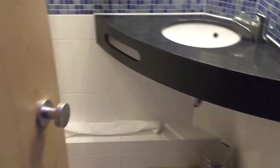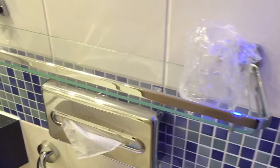But yeah, so this is my umbrella. There was no umbrella back here. Wardrobe, some towels, tea set, coffee, hair dryer next to the door, and then there are some more towels, plastic cups, single sink, and the toilet behind the door.